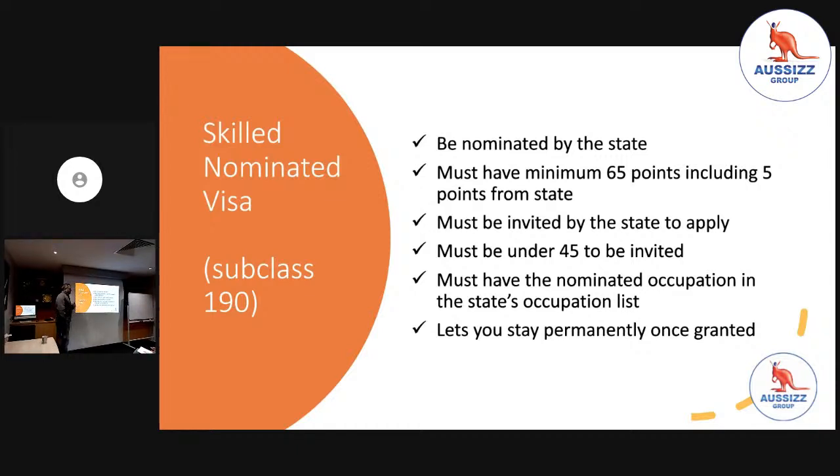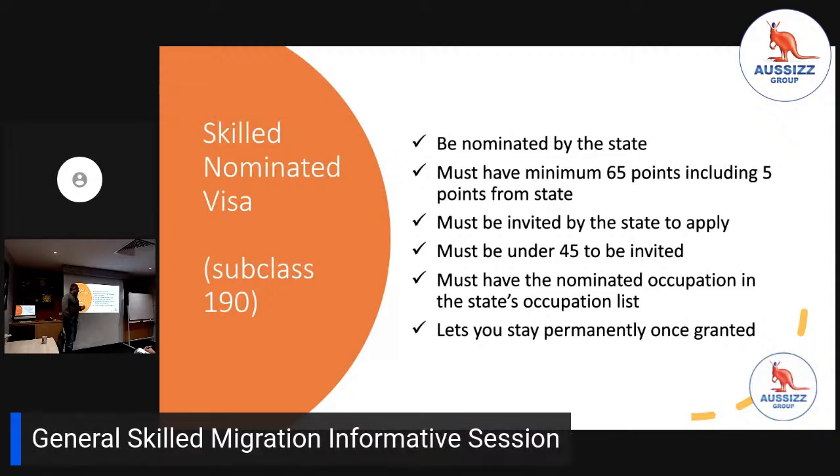But you also have to be nominated by a state in this subclass, which essentially means that you have to fulfill any additional state criteria that a state might have. So every state has got their own criteria. South Australia has a criteria which is different to WA, and NSW has a criteria which is different to NT. So they make their own criteria according to their own demands and needs. So you have to satisfy that criteria. Let's say WA has this criteria where you have to study for 2 years under the graduate stream, if you're nominating an occupation under the graduate stream. If you haven't studied in WA for 2 years, you're not eligible for WA state nomination under the graduate stream. So every state has this additional criteria which you have to fulfill, other than gathering points.